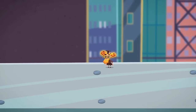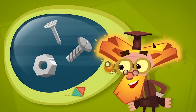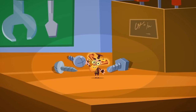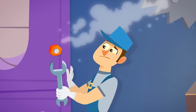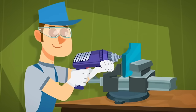Humans, just like Fixies, use hundreds of different tools to do their work. Picking the right one depends on the task at hand. For instance, if you need to hammer in a nail, use a hammer. But you don't use a hammer for a screw. For that, there's a special tool called a screwdriver. A wrench is the tool for tightening nuts and bolts. A vise is used to hold a part in place, and a drill to drill a hole.